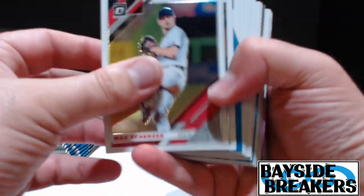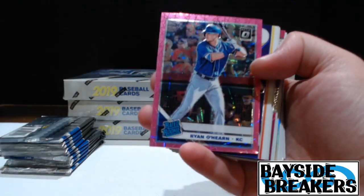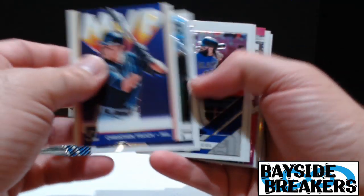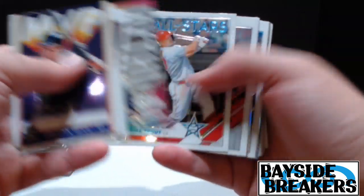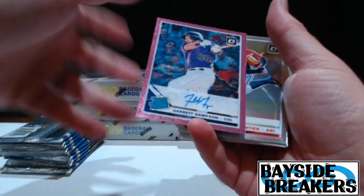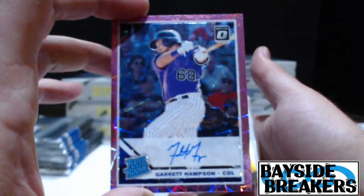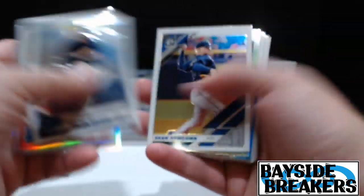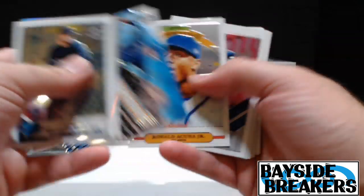Half of box five. But a pink Ryan O'Hearn for the Royals to 199. First auto is for the Rockies. It's the rookie Garrett Hampson. Garrett Hampson for the Rockies with the pink parallel, those are not numbered, as we found out last box.